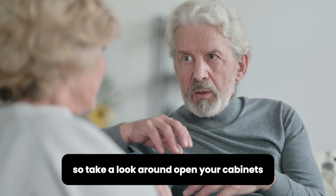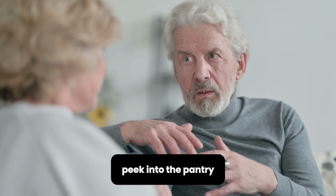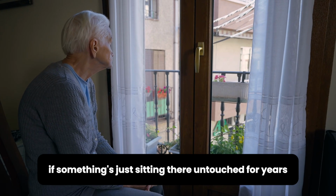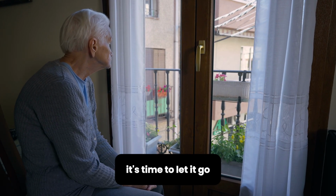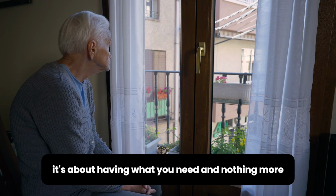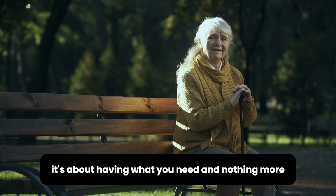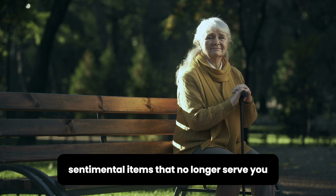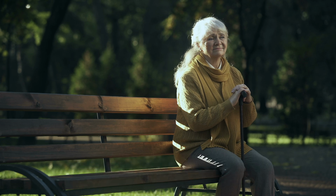So take a look around, open your cabinets, peek into the pantry. If something's just sitting there untouched for years, it's time to let it go. Because a clutter-free kitchen isn't about having more. It's about having what you need and nothing more. 6. Sentimental items that no longer serve you.